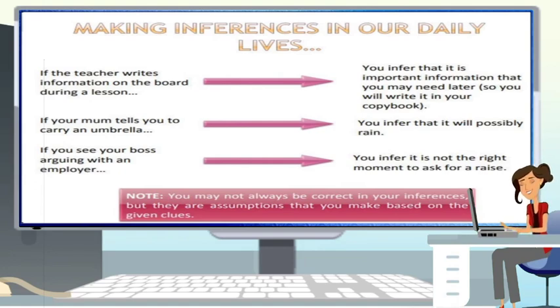Another is, if your mom tells you to carry an umbrella, what inferences could you give? You may infer that it will possibly rain, or the temperature will be hotter than before. Isn't it? Another is, if you see your boss arguing with an employee, you infer it is not the right moment to ask for a raise. So every situation that you see or observe, we keep on inferring. But you have to take note that you may not always be correct in your inferences, but they are assumptions that you make based on the given clues. So don't be afraid to be wrong about it.